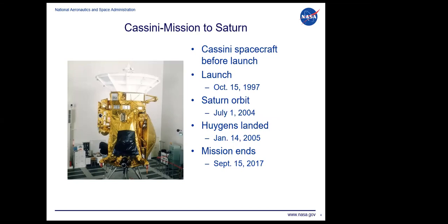Reached Saturn orbit July 1st, 2004. The Huygens probe landed January 14th, 2005. And on September 15th, 2017, fuel was running low. So to make sure it didn't crash into one of the possible moons that might hold life, they deliberately sent it into Saturn. And the tubes I worked on were still working all the way down.